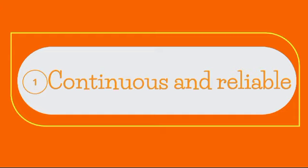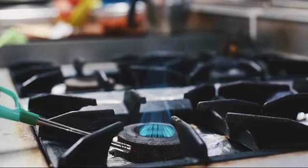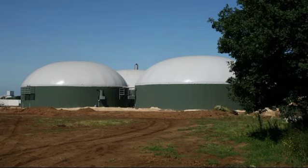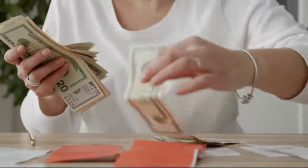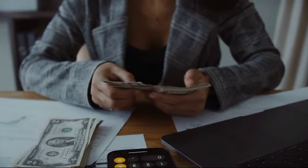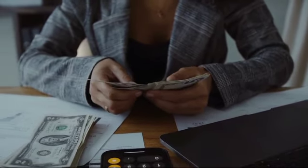Number one benefit of biogas, it provides a continuous and reliable source of energy. A biogas system offers homeowners an uninterrupted and dependable energy source. Unlike traditional gas supplies that require regular purchases, a biogas biodigester continuously produces gas as long as there is organic waste to feed it. This results in significant long-term financial benefits, as homeowners don't need to set aside a substantial portion of their budget for buying gas. It is a one-time investment that pays off in the long run, providing economic stability and energy security for households.